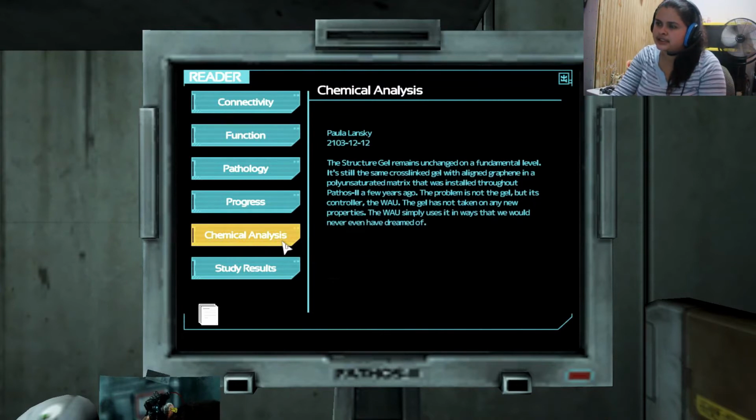Paula Lansky. The structure gel remains unchanged for a fundamental level. It's still the same cross-link gel with aligned graphene in a polyunsaturated matrix that was installed through the pathos a few years ago. The problem is not the gel, but it's the controller. The WoW, the gel has not taken on any new properties. The WoW simply uses it in ways that we would never have ever dreamed of.